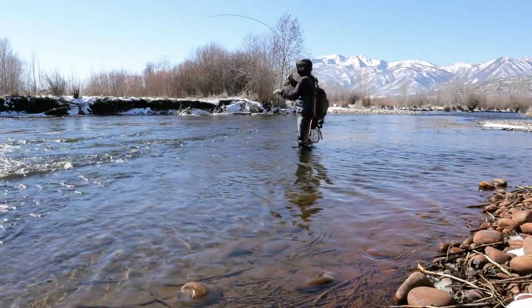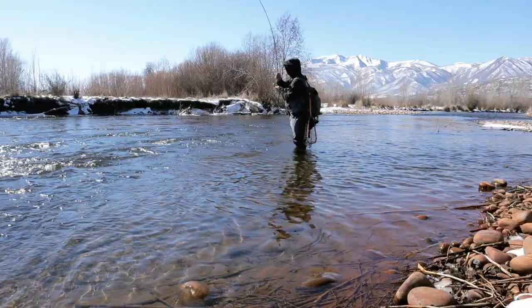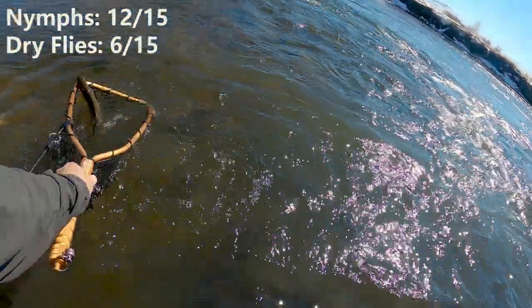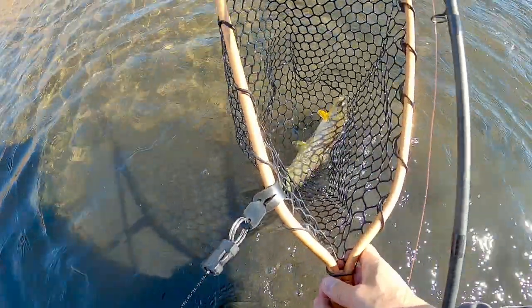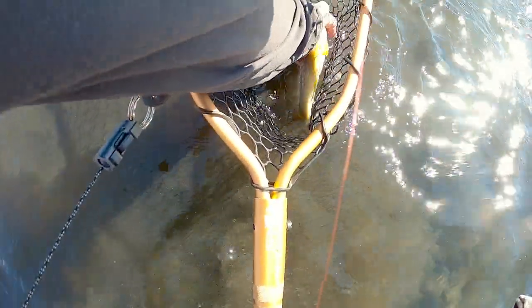There we go. Okay. Number 12 on the nymph. Okay. On the bunny.